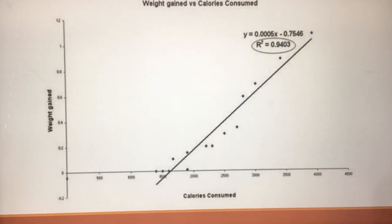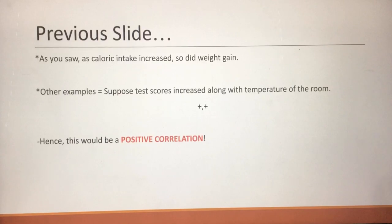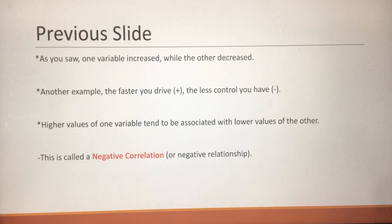Okay, so here we have an example of a positive correlation where both variables increase. You gain more weight as you eat more calories. So the line is going from the bottom left to the upper right. Okay, so both are plus plus. Here you have a negative correlation where the line is going downward. So the more you drink, the less dexterity you have. Okay, that's a negative correlation, plus minus.